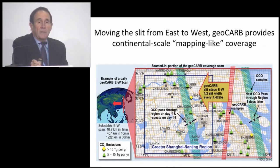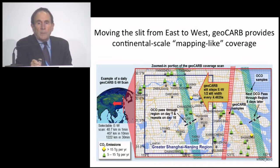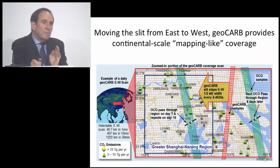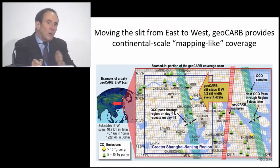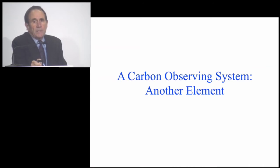Whereas in this particular area, the Nanjing-Shanghai area, the little green bands show the Orbiting Carbon Observatory going by on day one. 8 days later is the next time the Orbiting Carbon Observatory would visit this area, comes in and out to the east. 8 days later, 16 days, it repeats the original track. Whereas from geostationary, you could be mapping every day, multiple times a day, this entire region, in fact, all of Southeast Asia. So that would be a new element that is needed in a carbon climate observing system.